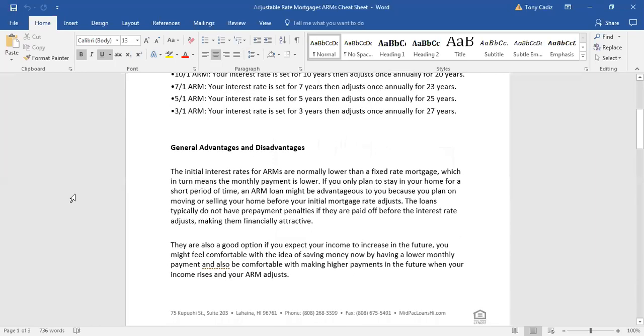General advantages and disadvantages. Well, the initial interest rates for ARMs are normally lower than a fixed rate mortgage, which in turn means the monthly payment is lower. If you only plan to stay in your home for a short period of time, an ARM loan might be advantageous to you because you plan on moving or selling your home before your initial mortgage rate adjusts.